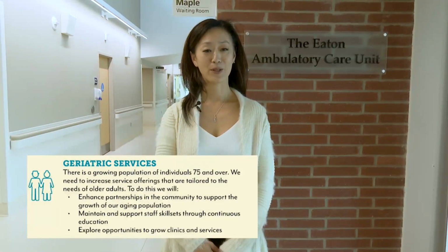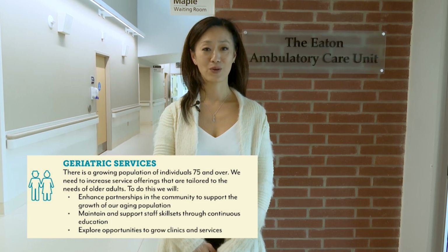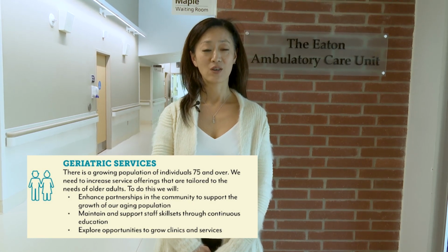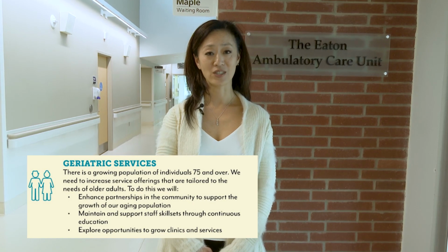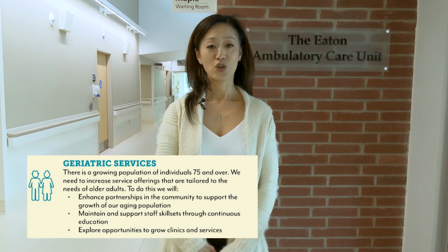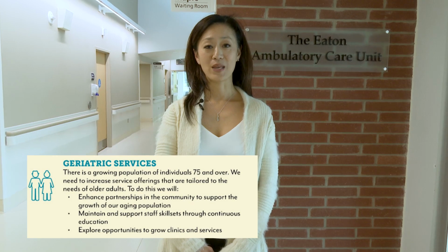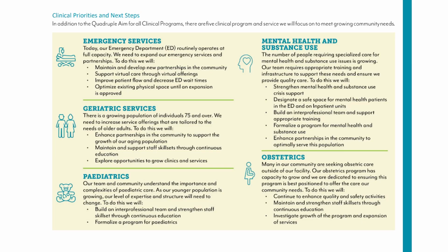Here we are in the ambulatory care unit. This is where we see many of our outpatients throughout the year. For geriatrics, we know that we need to increase the services that are unique to this population. Residents that are over the age of 65 are one of the highest growing populations in our community. We just onboarded a new physician who has an expertise in geriatric medicine and will be working closely with our geriatrics nurse to develop a more comprehensive program that will provide the necessary supports that we need.